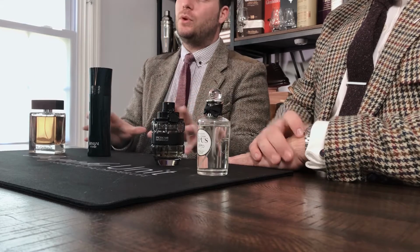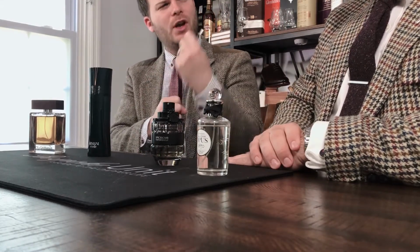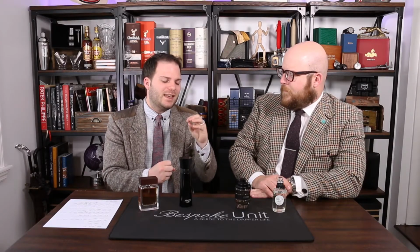I want to start with the head. This is an exception to the rule. There is no grapefruit in this. This is lemon and pepper, so you do have a much fresher, more sort of striking, crisp citrus note, but then it's kind of made spicy by this pepper.